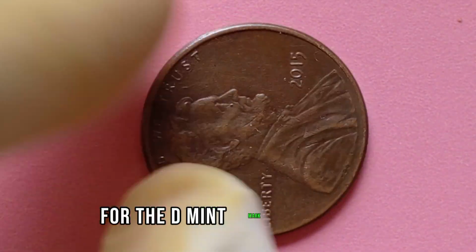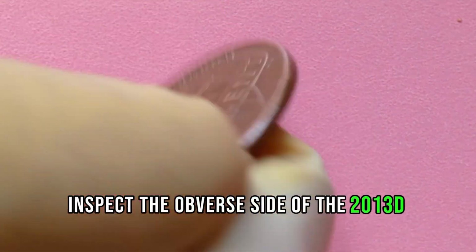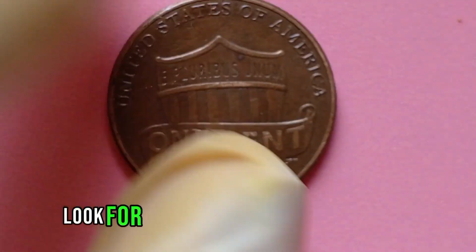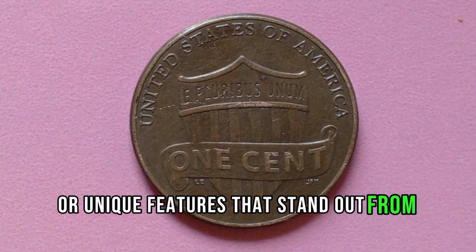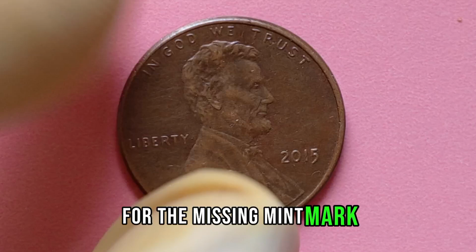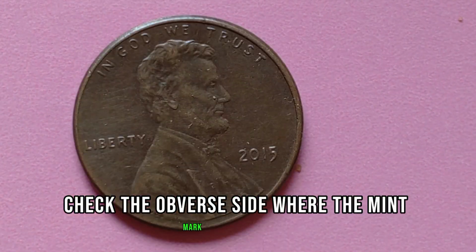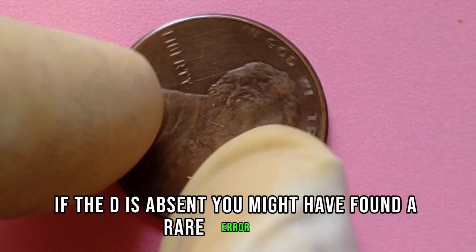For the D-mint mark variations, inspect the obverse side of the 2013 D-penny closely. Look for any subtle design differences or unique features that stand out from typical 2013 D-pennies. For the missing mint mark, check the obverse side where the mint mark should be. If the D is absent, you might have found a rare error.